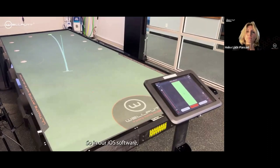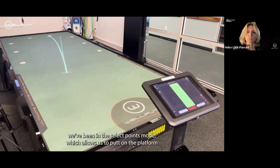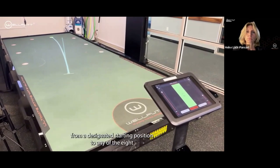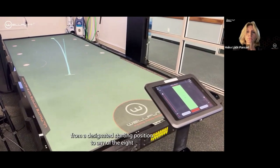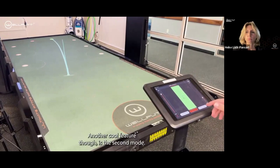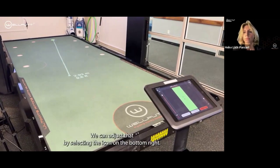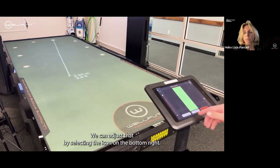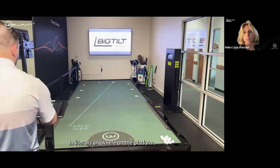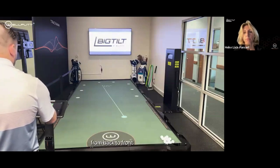So in our iOS software, we have two modes that we can operate BigTilt in. Currently, we've been in the select points mode, which allows us to putt on the platform from a designated starting position to any of the eight available holes in our BigTilt XL model. Another cool feature, though, is the second mode. We call it free placement mode. We can adjust that by selecting the icon on the bottom right. And this allows us to adjust the starting point of our putt to literally anywhere on the platform. We can even invert the platform to be able to putt from back to front.